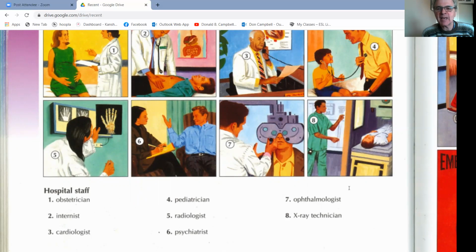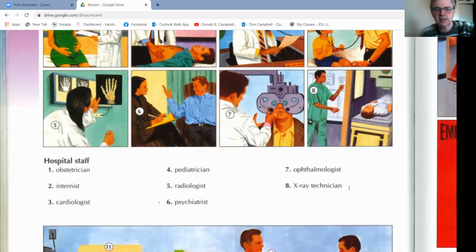Number 6, psychiatrist. A psychiatrist or a psychologist or counselor, they can all help you and talk to you when you're feeling very sad, when you have problems with mental health. Number 7 is ophthalmologist, they help with special problems with your eyes. Regular eye doctor is optometrist. Ophthalmologist is for special eye problems. Number 8 is x-ray technician, that's the person who takes the x-rays.